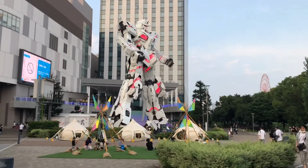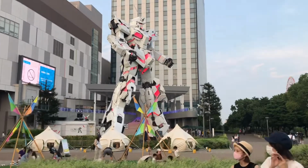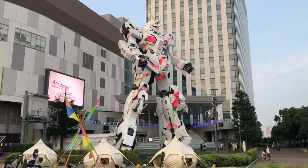I also want to show you this guy. Looks like a Transformer, but it is not. It's a Unicorn Gundam. It's from one of the very popular Japanese anime programs. It's just huge.